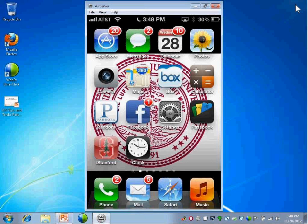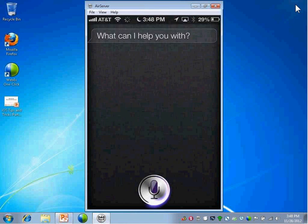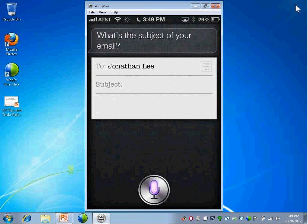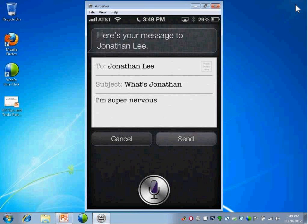Okay. How you dictate email. So if I wanted to email Jonathan Lee, now make sure when you're using Siri, you wait for the ding ding. Because if you don't wait till the ding ding is gone, Siri won't understand what you're saying. So you just hold down the home button. Email Jonathan Lee. What would you like your email to say? I'm super nervous. Here's your message to Jonathan Lee. Ready to send it? Yes.